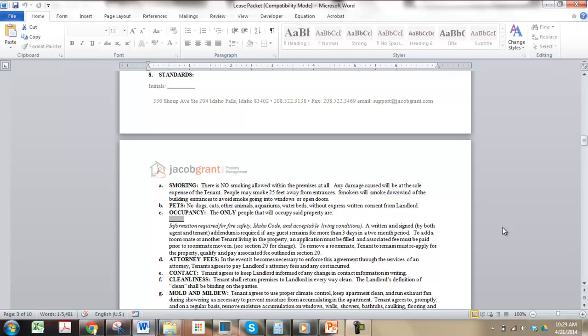Only the people listed under occupancy can live in the rented unit. People moving in without written consent is a lease violation.